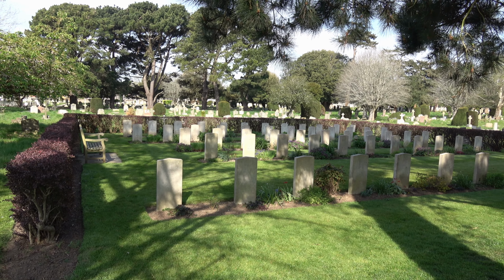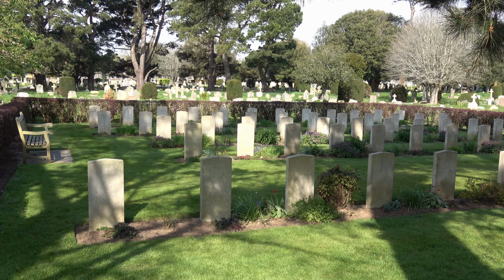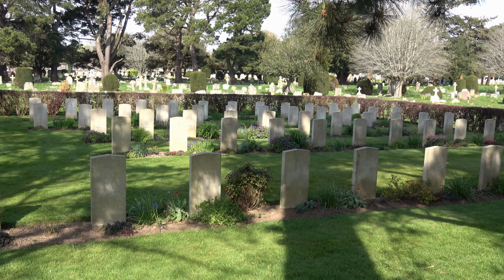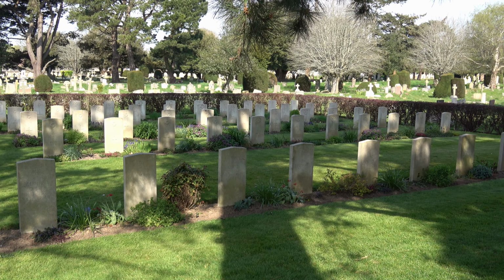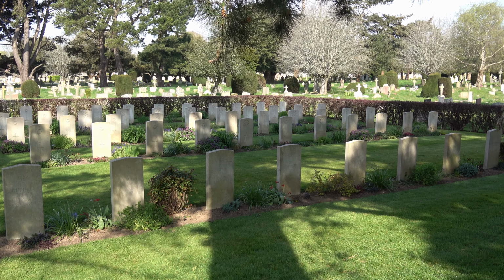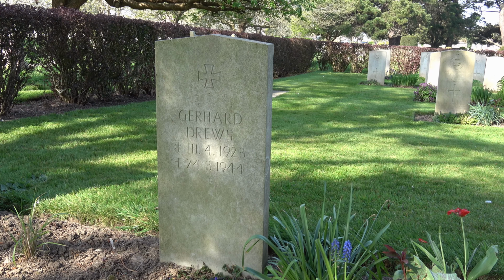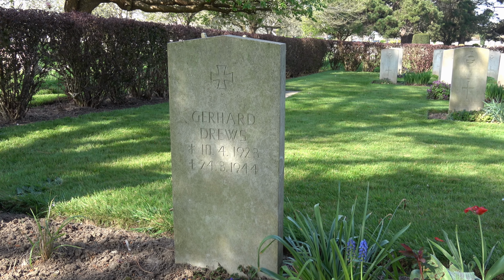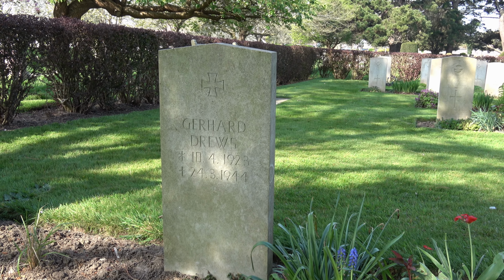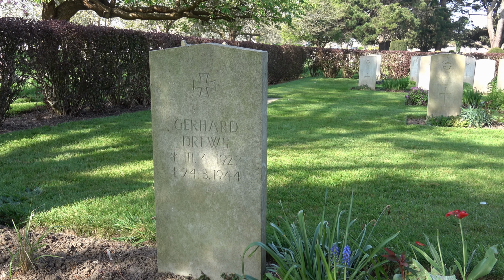I certainly hadn't expected to find a memorial garden like this here. These are war memorial graves, and I am counting around 60 of them, beautifully laid out, grass cut, and flowers between them. The front row seems to be given a cross to German soldiers that died in the Second World War. It has the Iron Cross at the top.